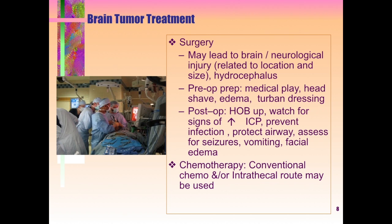Preoperatively, your patient education, they're going to have their head shaved. Let's tell them about that ahead of time. They may opt to shave it themselves so they can get used to it, and then they think they're cool because they did it. They're going to have facial edema, and their head is going to be wrapped. They're going to look like they're from the Middle East because they're going to be wearing a turban.